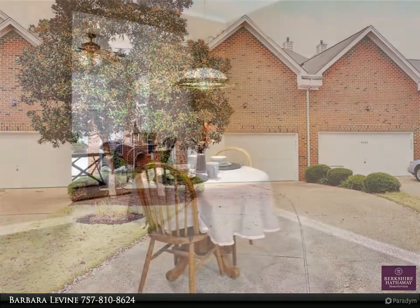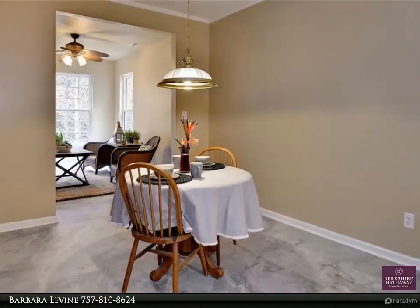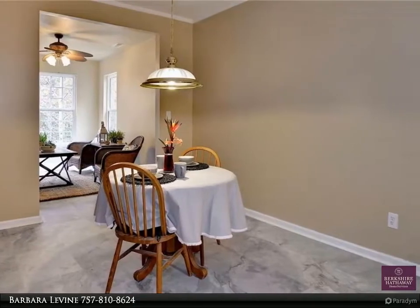Private setting setback off the road with long driveway and wooded rear views. Great floor plan and move-in condition.